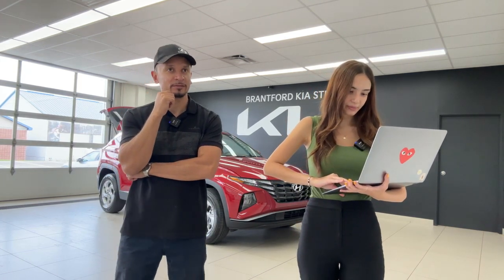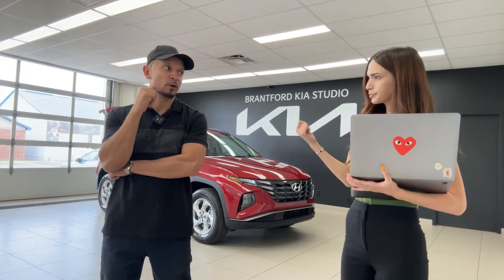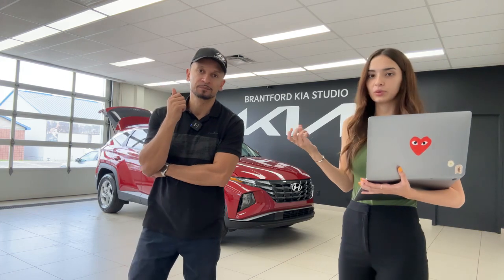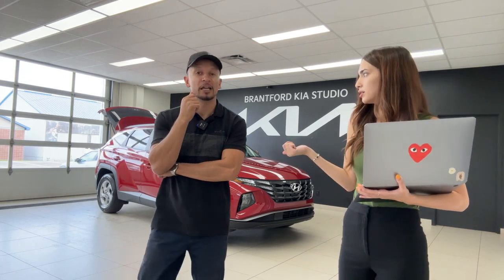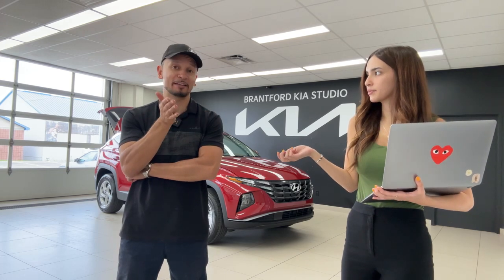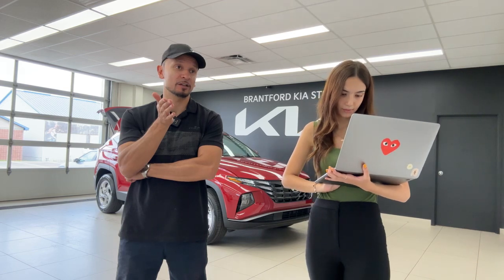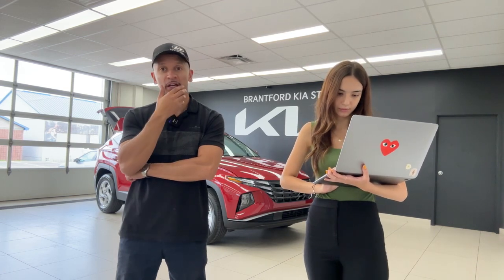Let's see. What's the highest trim for the car? So for the Tucson, Ultimate. Yeah, the Ultimate Calligraphy would be the top. Yes, the Ultimate Calligraphy, the top, which is a lot. I mean, the difference between that and this is vast. One of the most noticeable differences is the shift-by-wire. It's the buttons instead of a shifter.